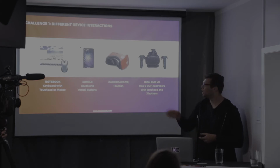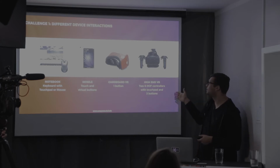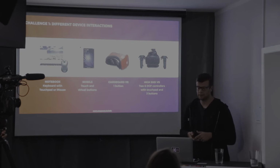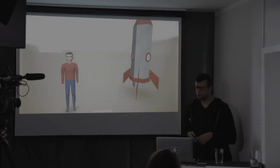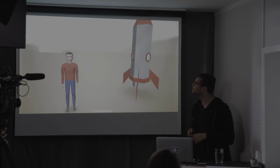Like I mentioned, mouse, keyboard, or touchpad is pretty clear. Touch and virtual buttons as well. Then you have these cardboard devices, which have one button. And then up to high-end VR devices with 6 degrees of freedom controllers with touchpads and 3 buttons. So this was a task we had: how can I walk around this VR space across all devices?